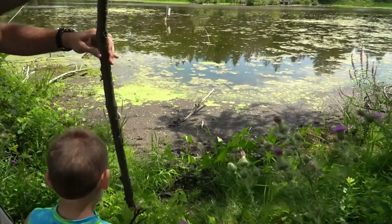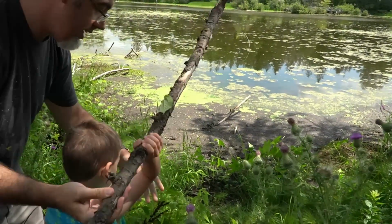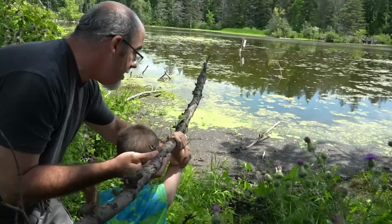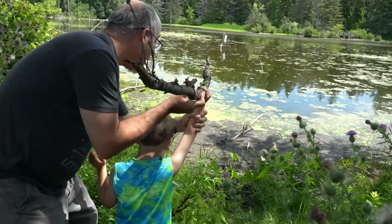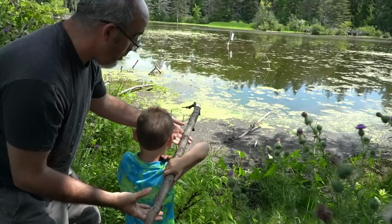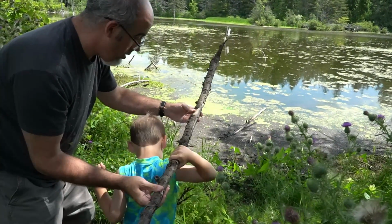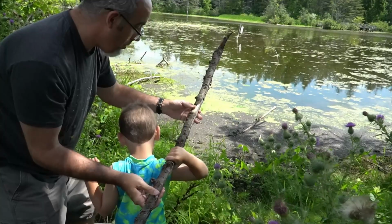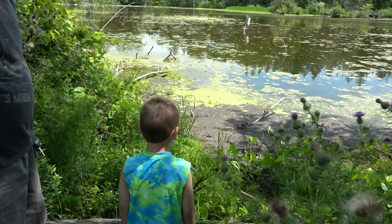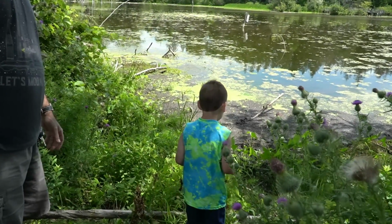So, we grab it at the middle, we bring your arm up like this. Now you're gonna throw your arm forward, so your arm's gonna straighten like this, and then you let go when the stick's at the top. But careful, if you don't hold it up well, it's gonna scratch you. Ready? Throw. Not bad. Not bad at all, buddy.